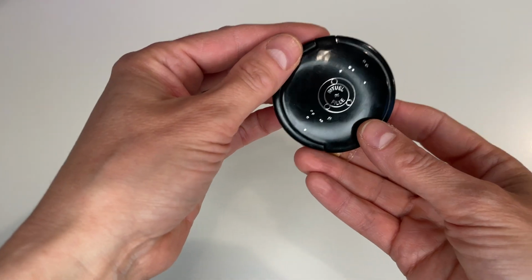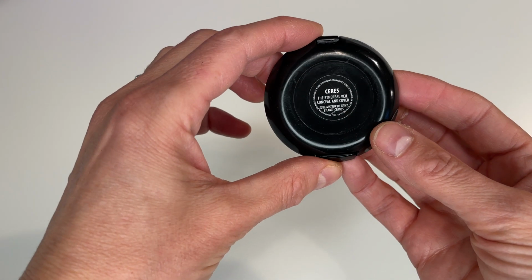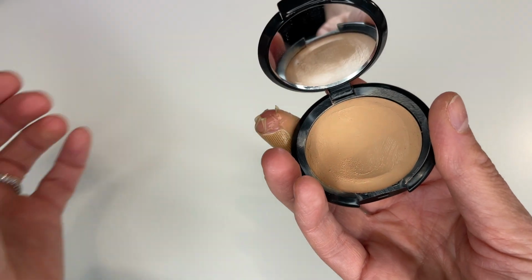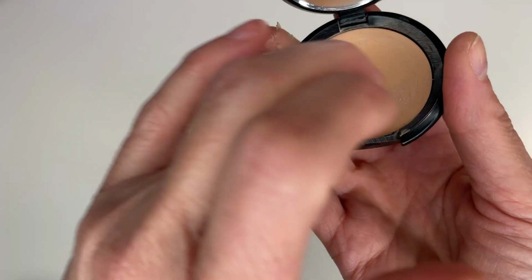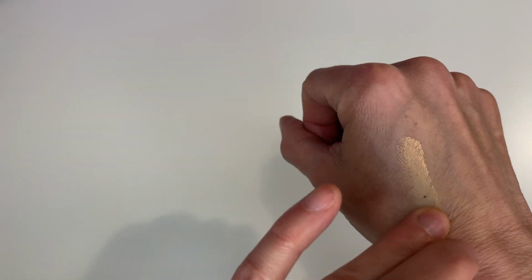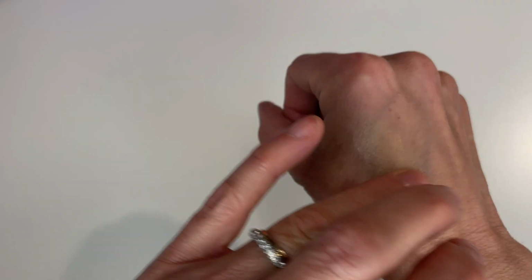So what I've been doing is using the Rituel de Fille Ethereal Veil Conceal and Cover in the shade Series. And red alert, they have come out with a foundation, or are coming out with a foundation. It's still in the testing phases and I should be receiving it soon. I'm so excited. I got a shade darker than this, one shade deeper, because this is a little pale. I was going to wear it as foundation all week, but it is a bit pale, so I'm using it instead as concealer.